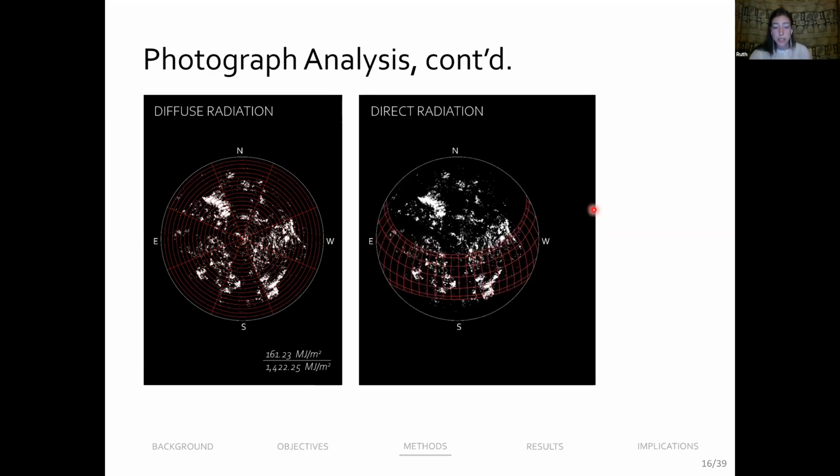For direct radiation, because it's transmitted directly from the sun, it's calculated using this sun map, which shows the path of the sun in the sky over time. So first I'll note that east and west are flipped from what we would typically expect because the image is looking up rather than down. And so this path that's highest in the sky would be our June 21st, our summer solstice, and this path closest to the horizon would be our winter solstice, so December 21st.